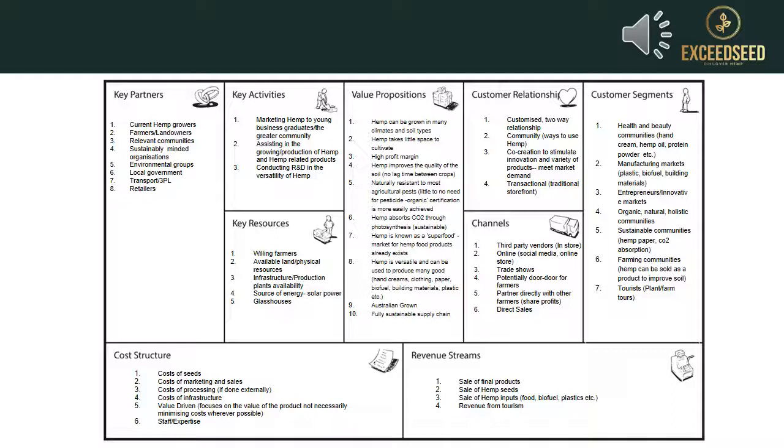Customer segments will focus on the health and beauty segment, as well as the major manufacturers of building materials and innovative biofuels. Our cost structure will rely on a value-driven principle with a collaborative franchise model. Our partners, growers, will be able to gain significant advantage through our proprietary technology. Revenue streams include the sale of hemp products at a wholesale level, the sale of seeds and technology to our co-producers, and the tourism component of our facilities in regional and urban areas.